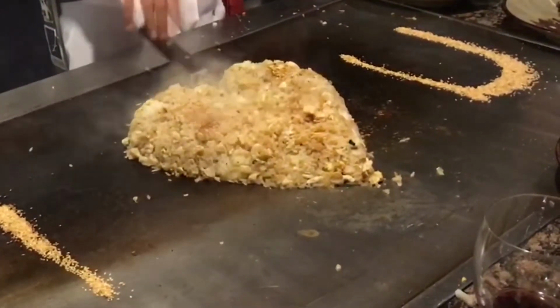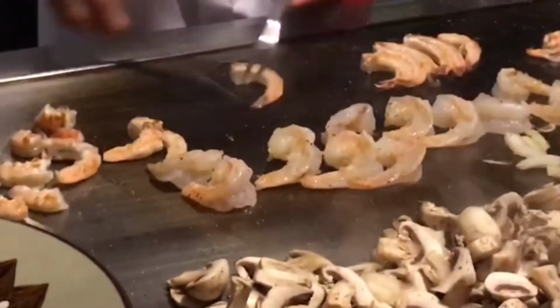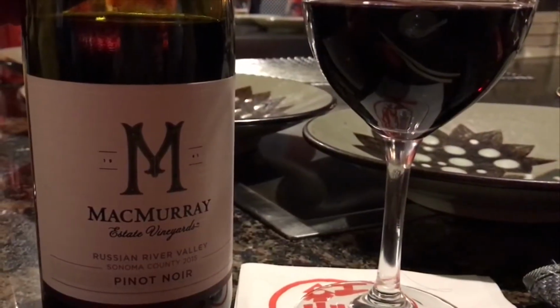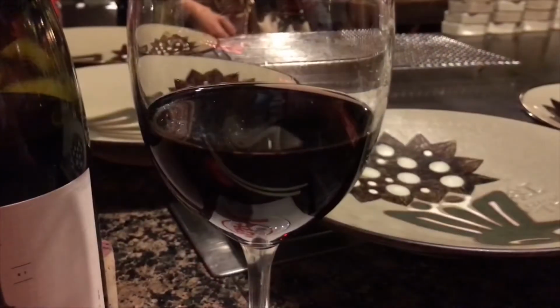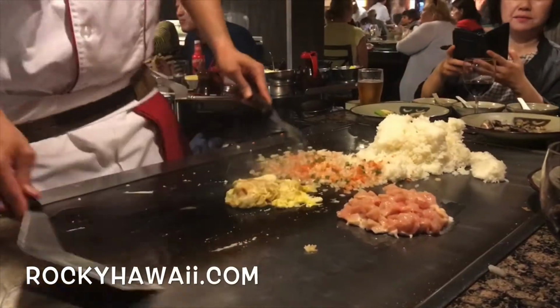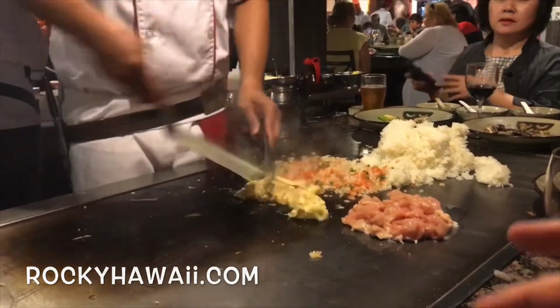Main courses include jumbo prawns, chicken, New York strip, and filet mignon, all cooked to order. We got this Russian River Valley Pinot Noir by McMurray. It paired really well with all of the signature flavors and foods. So keep Rocky Japanese Steak Teppan Restaurant in mind for an evening, especially when you bring the gang.